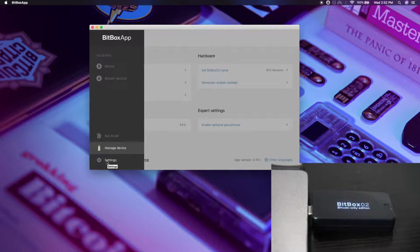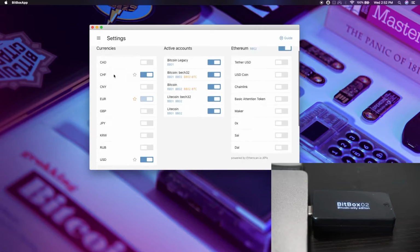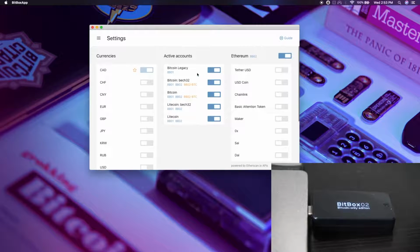And then finally, if you go to the menu and you hit settings, this gives you your currencies. So I'm in Canada, so I'm going to turn on Canadian dollars, maybe favorite it, and then I'm going to turn off these other options so it only shows Canadian dollars. You'll also get lists of different accounts that you have.